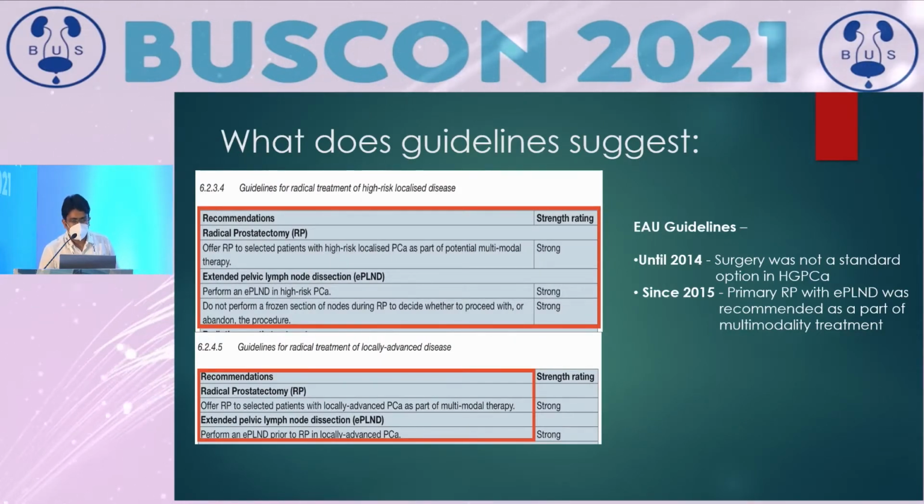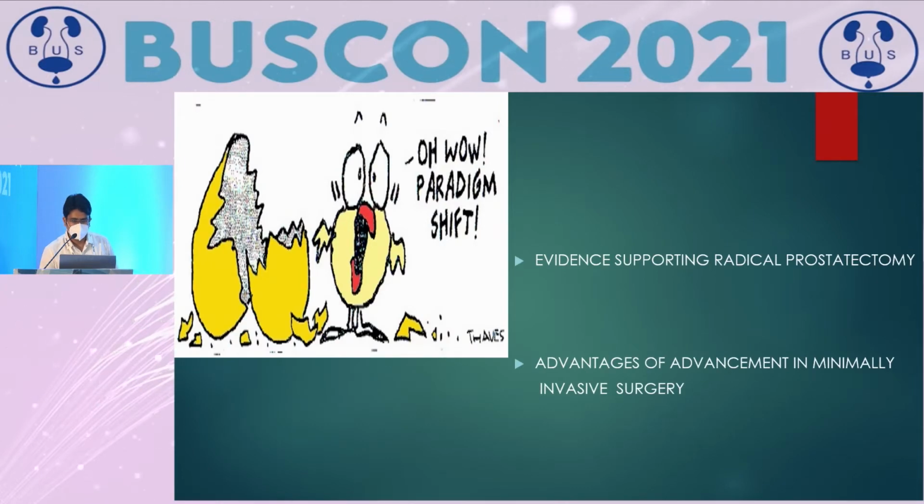It is the EAU guidelines which, until 2014, had not entered surgery as a standard option for prostate cancer, but since 2015, primary radical prostatectomy along with lymph node dissection has been recommended as a multimodality treatment. So why has there been a paradigm shift? We'll get the answers following.